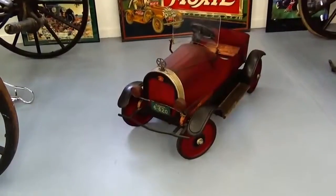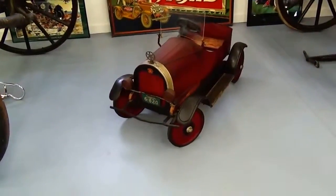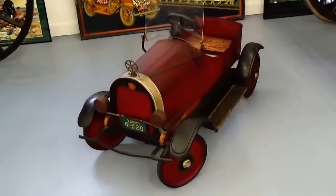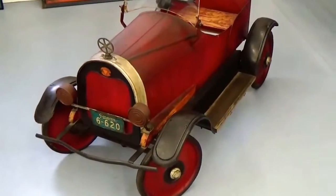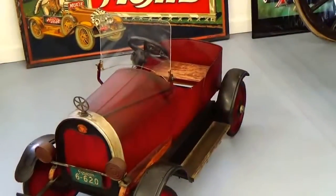Look at this neat, cute little one. Isn't that cute? Something they made in the old days for the kids to play with. That's like their little go-karts. How beautiful that is. That is neat.